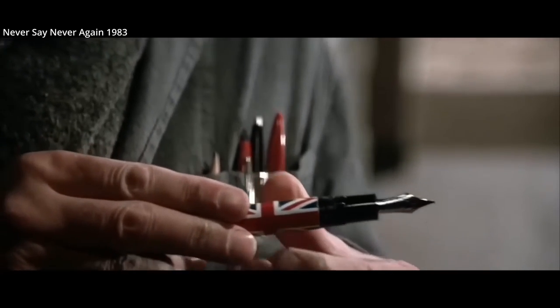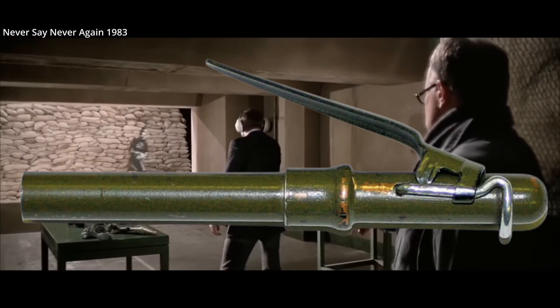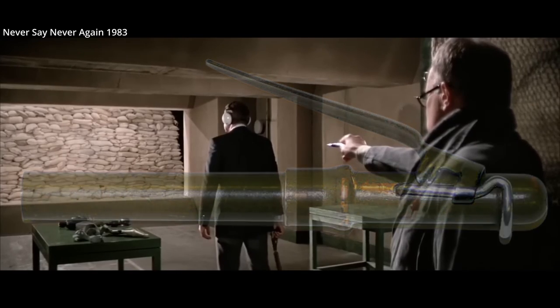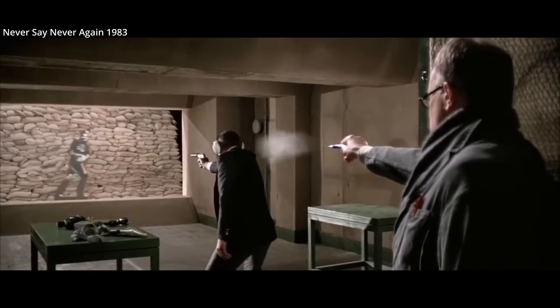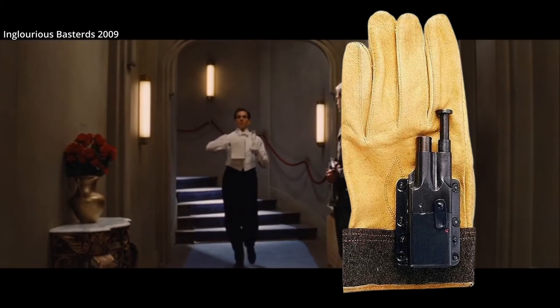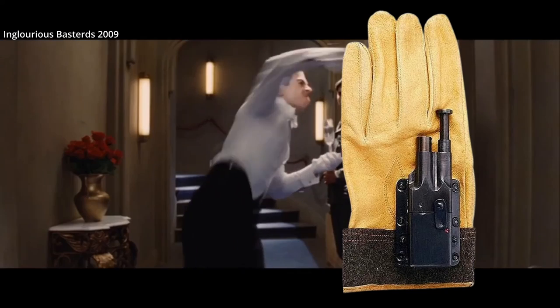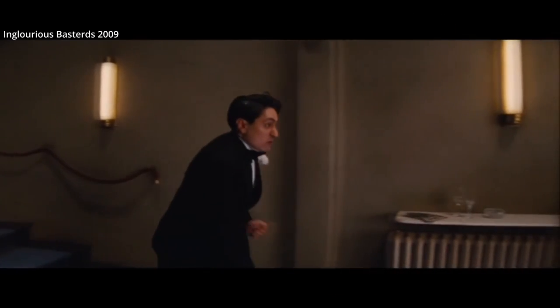Though in the movies these weapons are extremely exaggerated, their use grew during World War II among special and resistance forces. Weapons like the Stinger pen gun fired a .22 short round, and the OSS pistol glove, well known for being featured in the film Inglourious Basterds, fired a .38 Special cartridge, using a trigger which fired when the user punched their hand into a target.